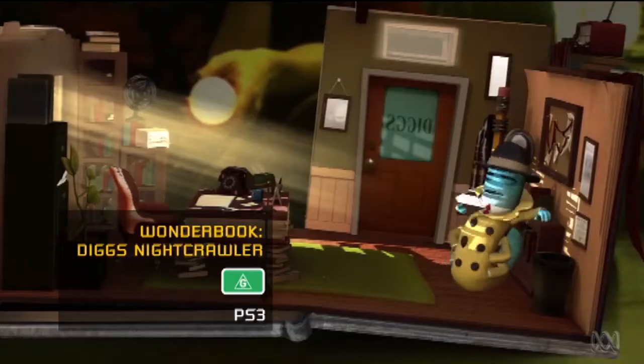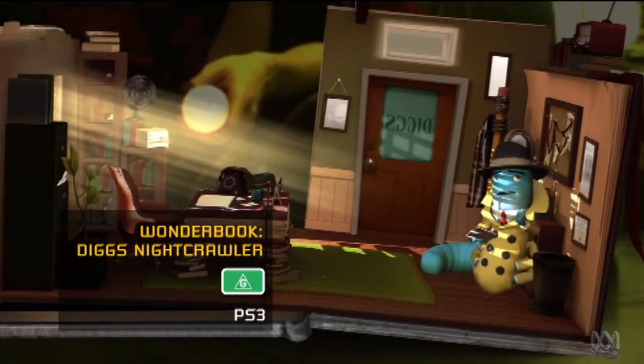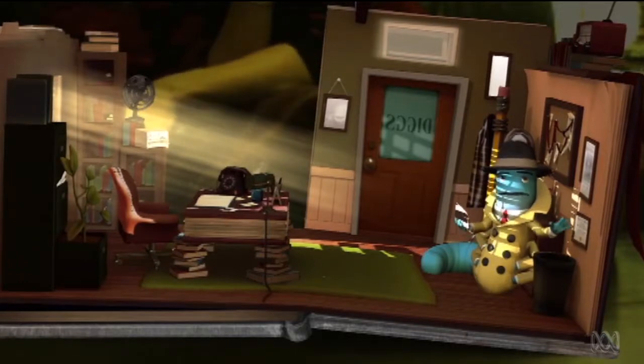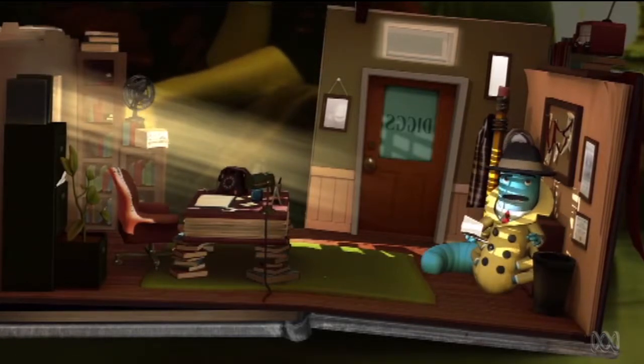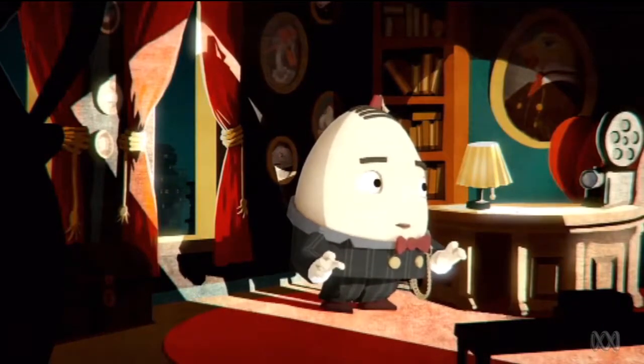And now we have a new story to explore, Diggs Nightcrawler. He's a super sleuth detective from the land of nursery rhymes who must solve the mystery of who bumped Humpty Dumpty off the wall, with your help, of course.